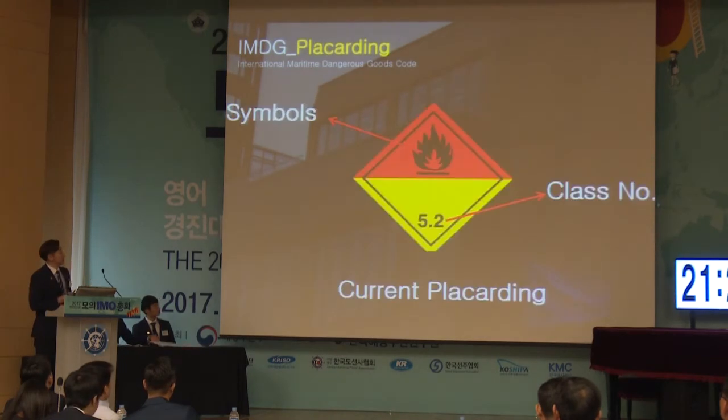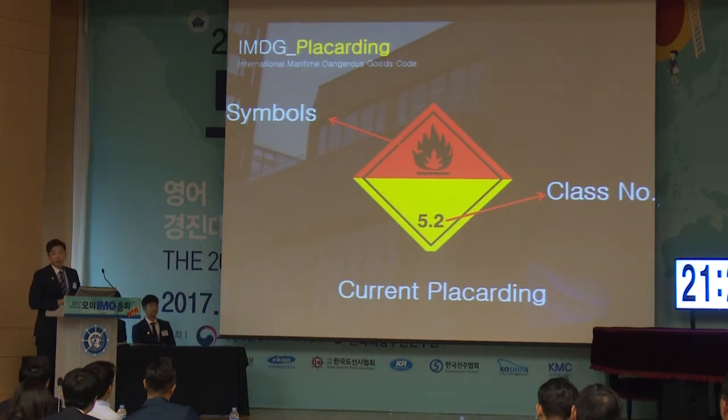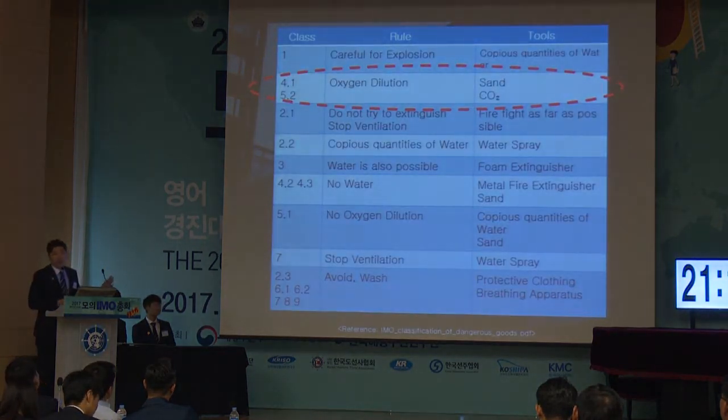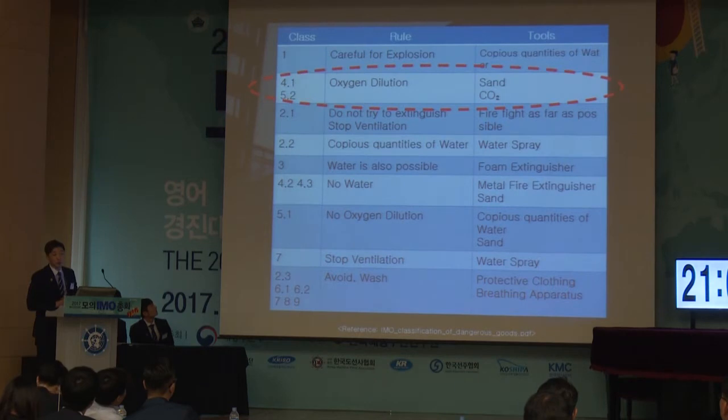This is the placard we are using right now, which is labeled with the class number and the symbol. As you can see on this placard, we have to be careful with flame. Now these are class numbers. The class numbers correspond to the extinguishing rule, which states the tools and rules for appropriately extinguishing the material during an emergency situation.